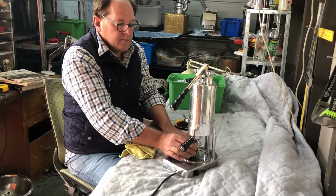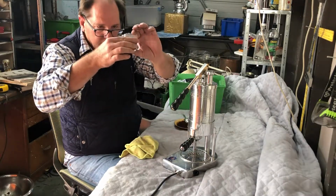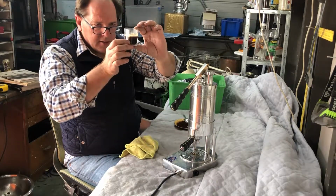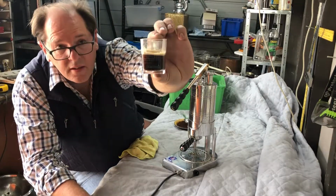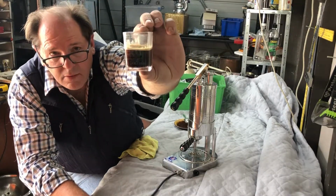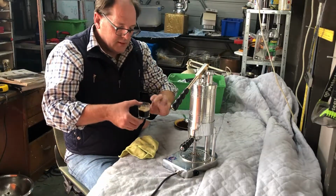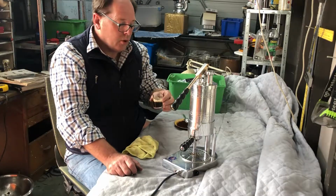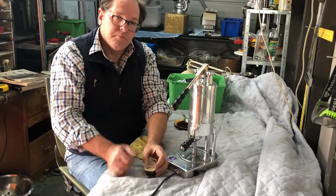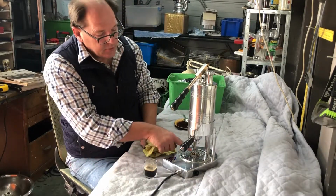So let's have a look and see what we got here. Boom. So I can see exactly 30 mils espresso. One shot. That's exactly what you want. And let's give it a try. Good. Alright, so now I can see water dripping out a little bit.